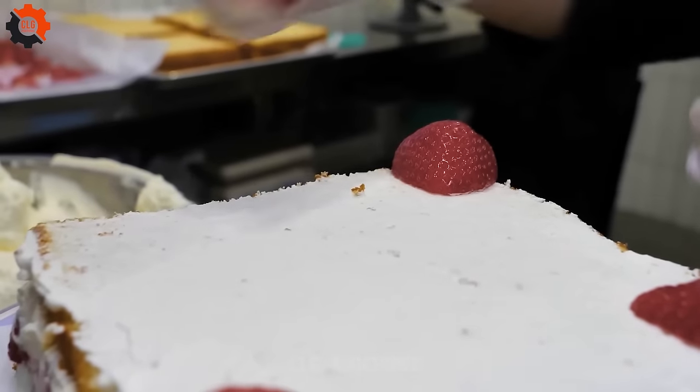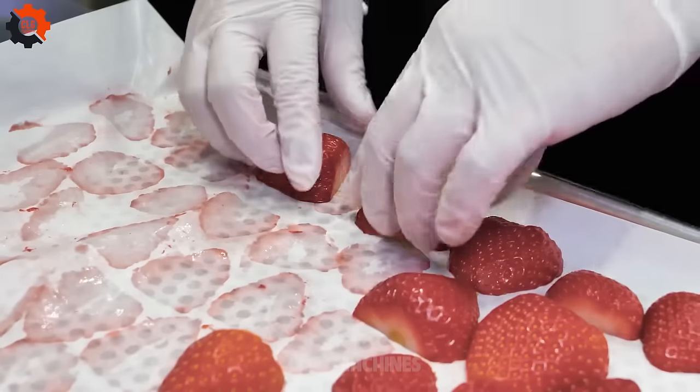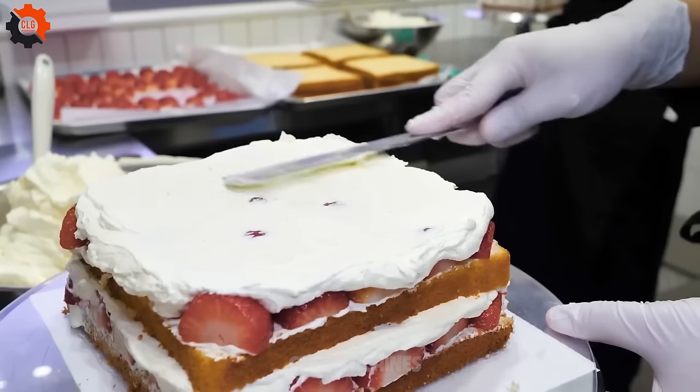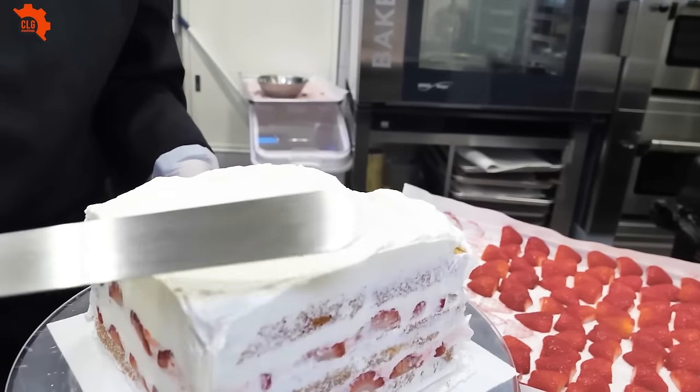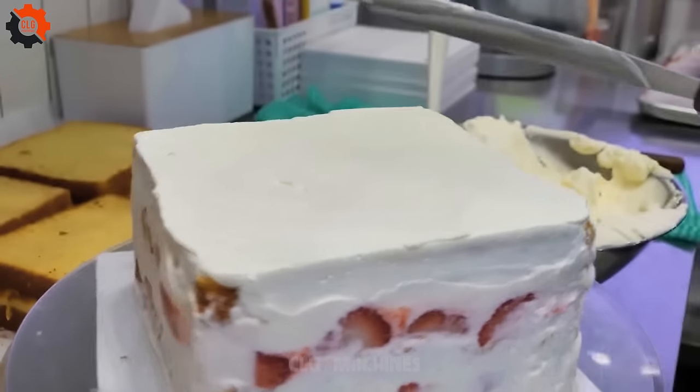But it's not just about the fruits. The cake itself plays a crucial role in this culinary masterpiece. With every fold of flour, every whisk of eggs, we infuse the batter with love and dedication. And when it emerges from the oven, golden and fragrant, we know that something truly special is about to unfold.